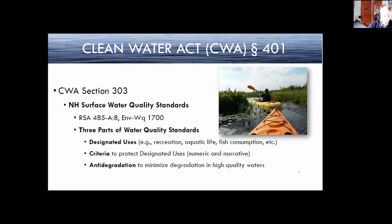So what are surface water quality criteria? The state creates surface water quality standards which are approved by EPA. In New Hampshire, our standards are primarily located in Administrative Rules Env-Wq 1700 and in RSA 45-A:8 and include three parts. The first is designated uses. Those are those aspects of the water that we humans rely on, things like fishing and recreation. The second is water quality criteria to protect the designated uses. A good example is no less than 5 milligrams per liter of dissolved oxygen to protect aquatic life.